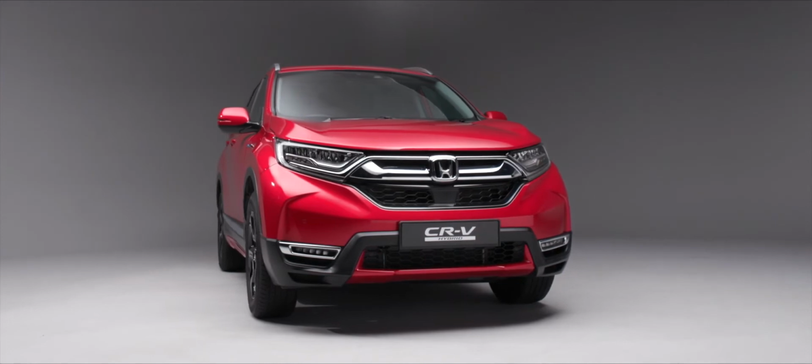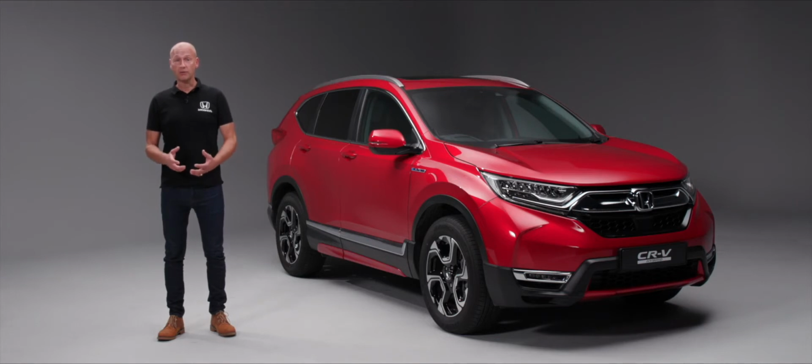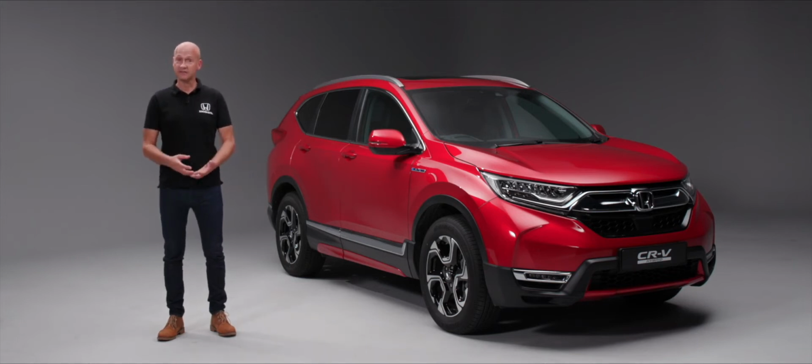Welcome to this introductory walk around video on the Honda CR-V. We are incredibly proud of this vehicle, and globally it is the number one best-selling SUV. So what we would like to do is take you around the vehicle and showcase things on the outside for you, the inside of the vehicle, also technology and the safety of the car.